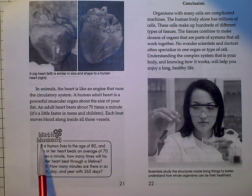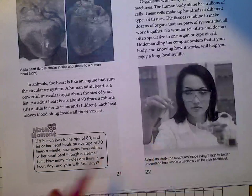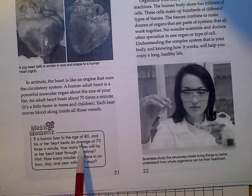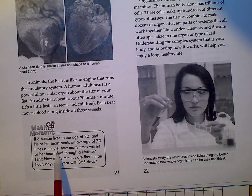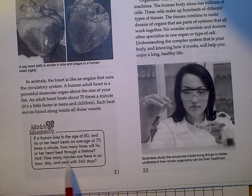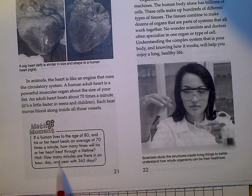Math moment. If a human lives to the age of 80 and his or her heartbeat is an average of 70 times a minute, how many times will his or her heart beat through a lifetime? Hint: how many minutes are there in an hour, day, and year with 365 days? I can only imagine your heart would be exhausted.